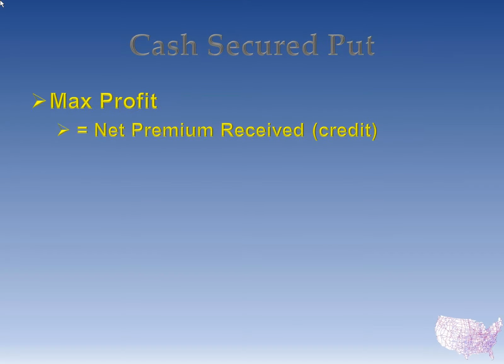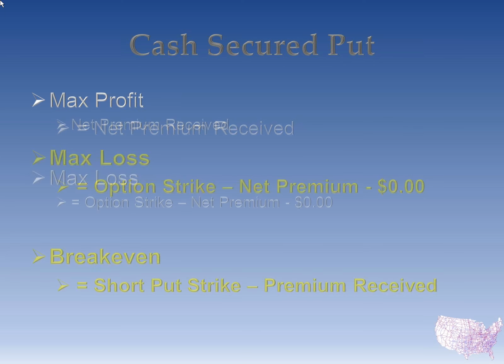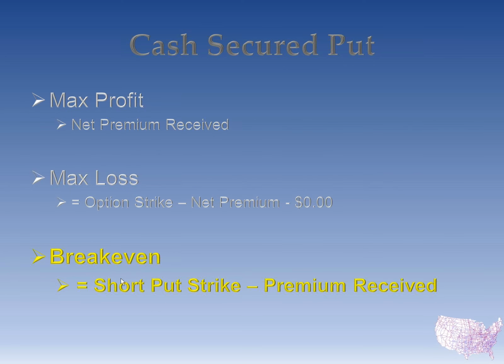All right. So our max profit is basically going to be that net premium received if you let this expire worthless. You get to keep that credit. Your max loss, though, is that option strike minus the premium we're going to receive, if the underlying goes to 0. Is Apple going to go to 0? The short put strike minus the premium received is our break even. So think about it: if we sold a 100 strike and collected a $1 credit, my break even on this is 99. That's lowering your overall cost basis.